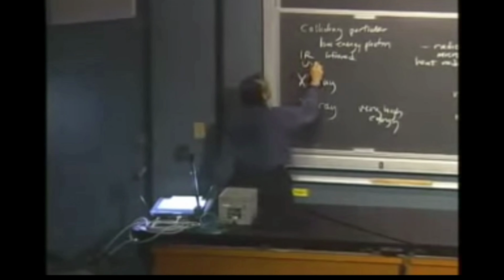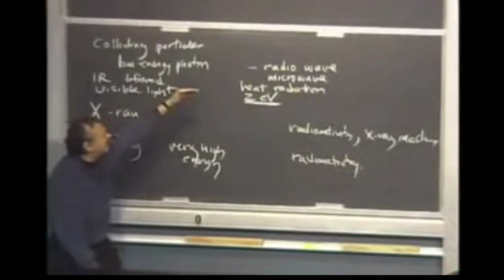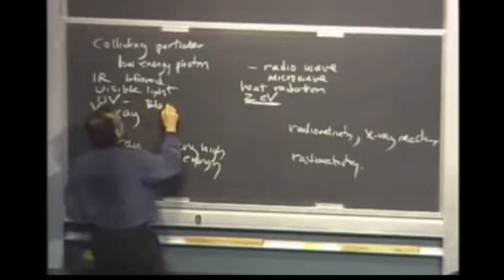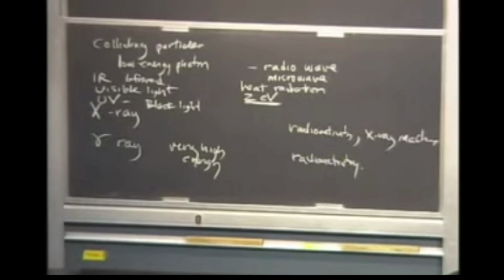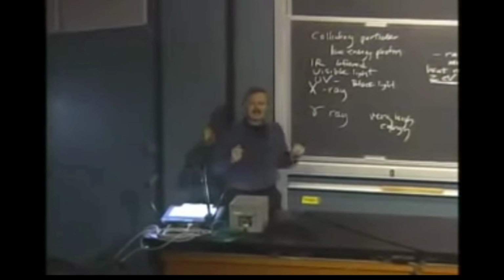We have visible light. That has energy of typically 2 electron volts per light particle. These have less. These have more. Then we have UV. That's sometimes called black light. Your sunglasses will often say UV safe. That means the UV from the sun will not get through that. UV light, we spend a chapter on these IR and UV lights because they're so important in physics. That's coming up after the midterm. And then higher energy or X-rays.